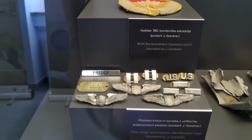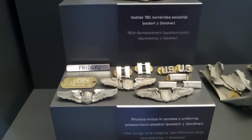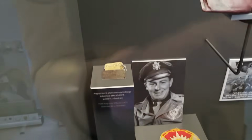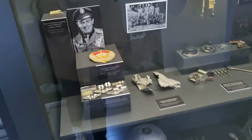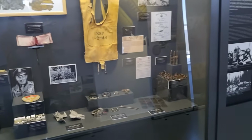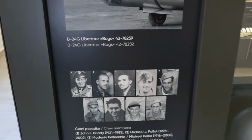Donated by G. Gardner. Look, it's a pilot. He is gifted this. He was actually captured. There's a Stalag tag. Wow. Really impressive. B-24 Liberator bugs. Yes.